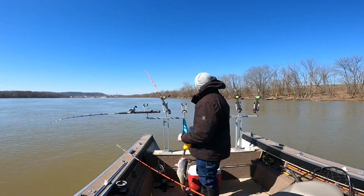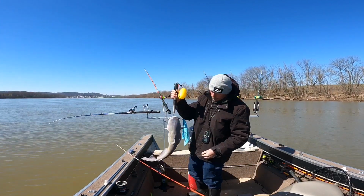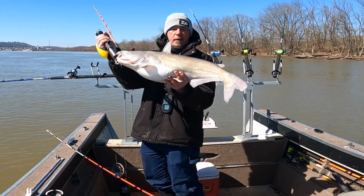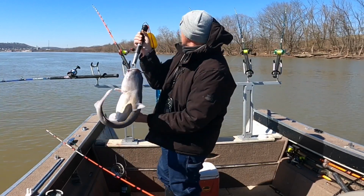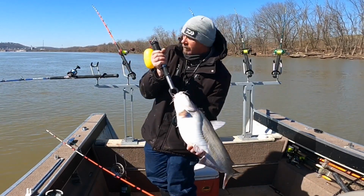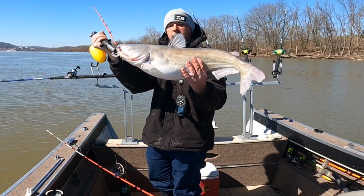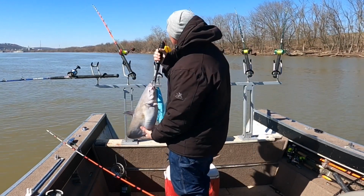I'm probably just going to get right on top of, right in front of some trees and stuff. I mean, he's got it all the way up to the top of himself. He's a mean little guy. That's a nice first little fish there to start the day. Take that.